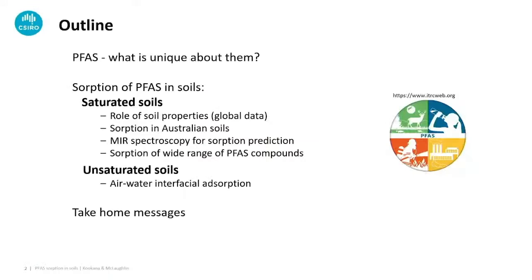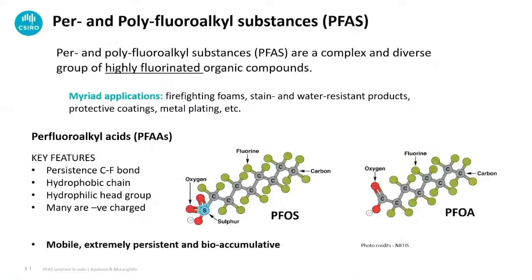So basically, I'll talk a little bit about what PFAS are, very briefly, and then absorption of PFAS in saturated soils, and then absorption of PFAS in unsaturated soils.